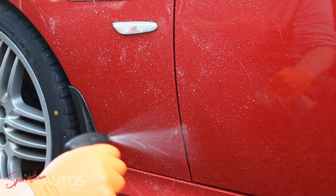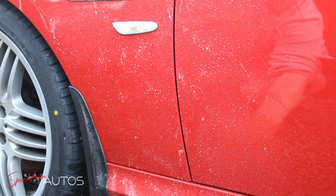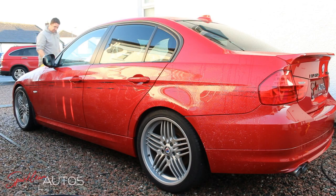I started off with a 500ml bottle, and I think I used 350, 400ml doing this car. Now, that did include the inside and outside of the wheels, but it's still far too much. I shouldn't have used half of that amount. That's no fault of the product, that was just me being a bit overzealous first time I've used it, and not really looking at the bottle to see how much I was using.